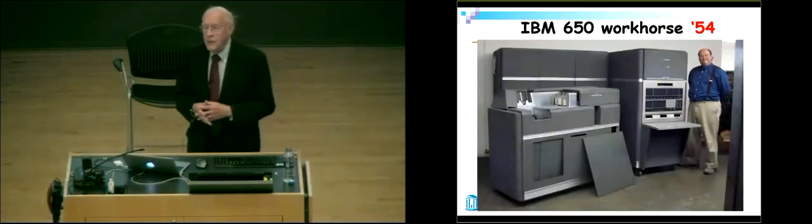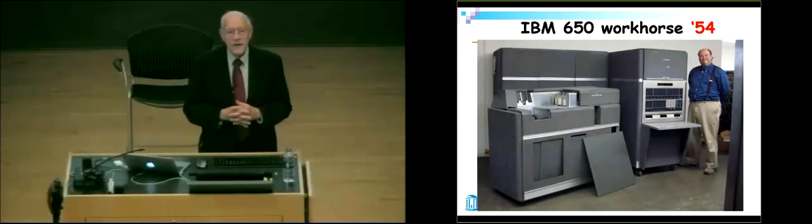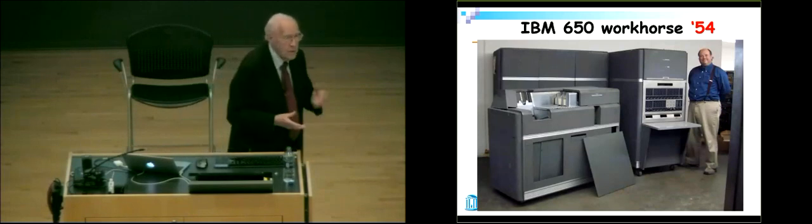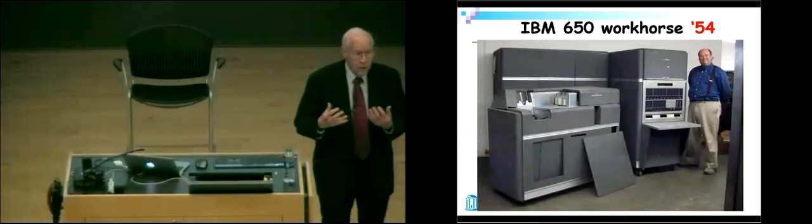The other machine I want to remark on is IBM's last little vacuum tube machine. It was a drum machine. It was so reliable you could put a job in it overnight and let it run all night while you went home, and you came back in the morning and it was still working properly.